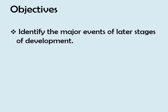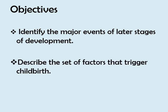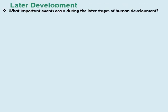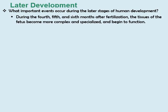Objectives of the lesson. At the end of this lesson, you should be able to identify the major events of later stages of development of the fetus and describe the set of factors that trigger childbirth. Let's get started. Later stages of development of human fetus. What important events occur during the later stage of human development?